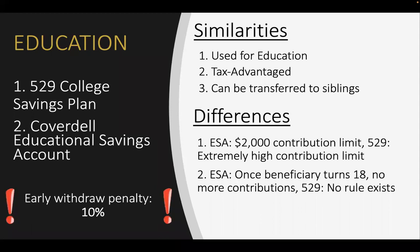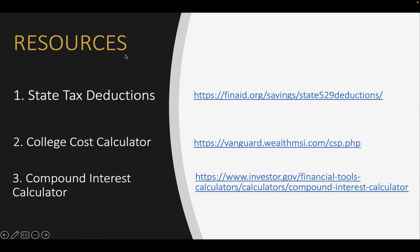Additionally, if you do withdraw early at this point in time, there is a 10% penalty. So be aware, don't load this thing up with no intention of going to college, or thinking of different ways people would withdraw for whatever reason. Just don't overfund this. And I'm going to walk you through the example we used for Logan, and pinpoint exactly how we got to the numbers that we got to a little later in this presentation. So here are some resources, and we're going to come back to these as we walk through her specific situation. And I'll have these saved for you as well, so you guys can use these.